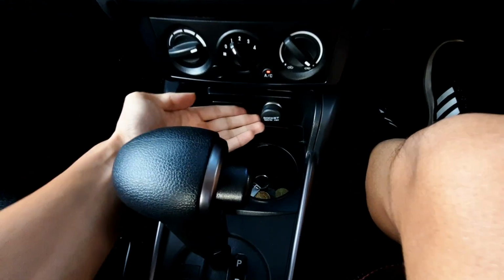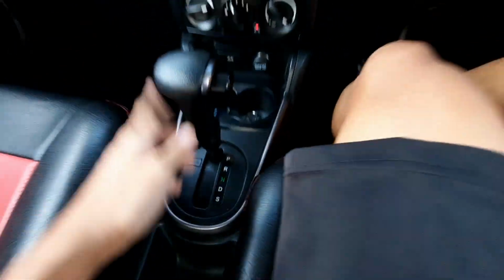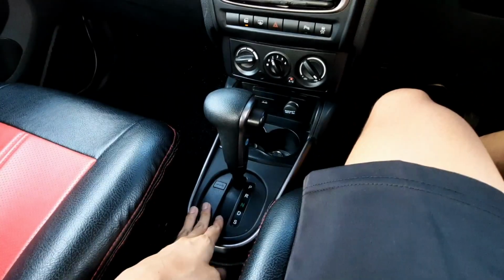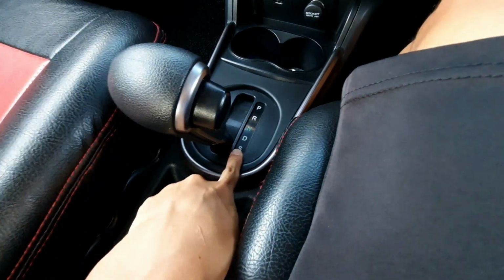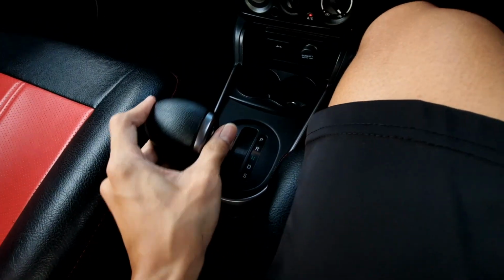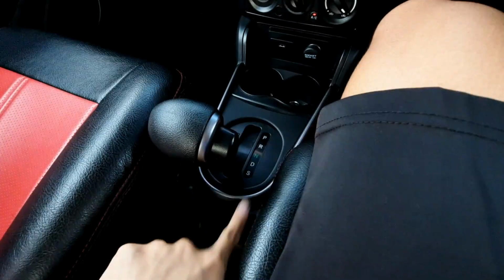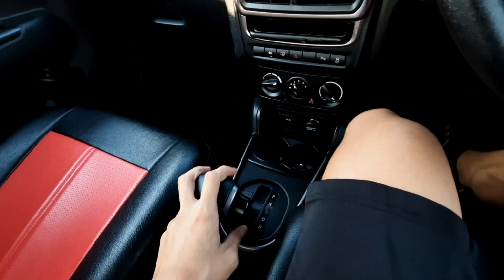And down here you get a 12-volt socket, your USB ports, 2 cup holders, and here's the 4-speed automatic for the Proton Saga. And here S mode is similar to the L mode for the Perodua Bezza. During S mode, it will only lock into 3rd gear and it won't shift up to 4th gear.